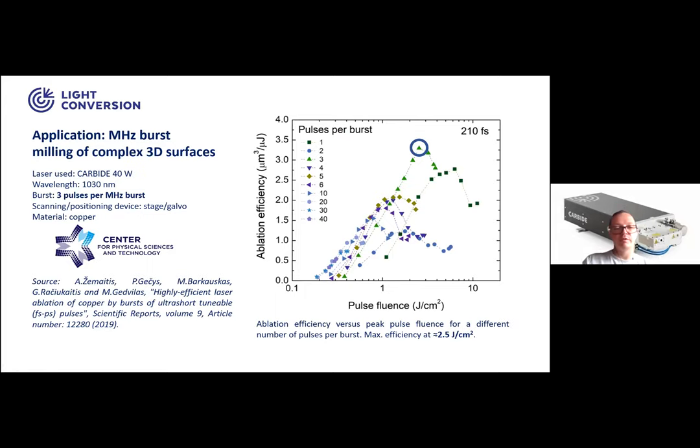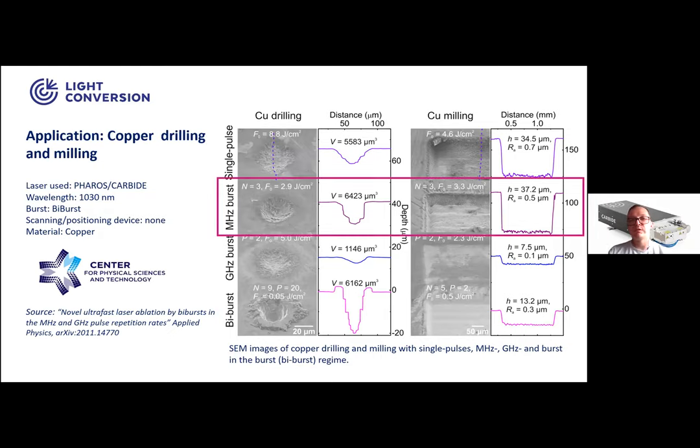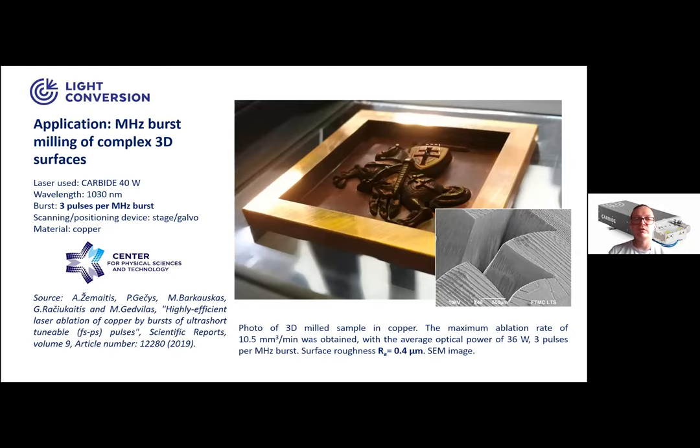Our colleagues from the Center for Physical Sciences and Technologies demonstrated that using the megahertz burst and selecting three pulses per megahertz burst is the most efficient for ablating copper. They did lots of experiments to prove it for copper drilling, copper milling, and even demonstrated some really nice three-dimensional structures of the Lithuanian symbol Vytis in the copper plate. In the electron microscope photo on the right, one can see that the ablated surface roughness is not that bad. It measures 400 nanometers. So megahertz burst definitely can be advantageous while ablating high volumes of material.